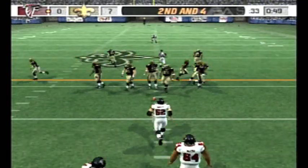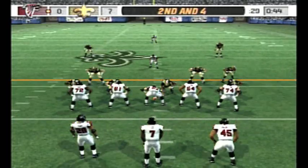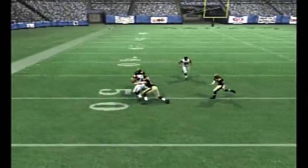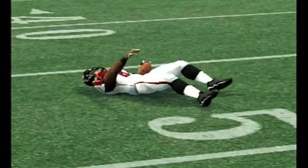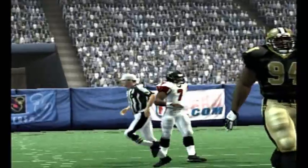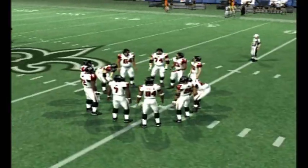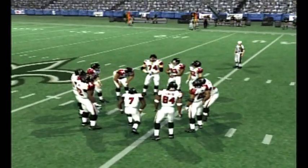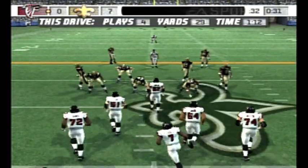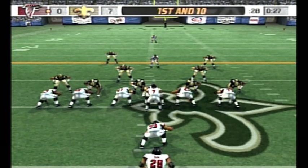Second and 4. Ball on the 37-yard line. New Orleans comes out in their nickel package. Fujita is there on the stop. Excellent recognition by the receiver, reading the coverage and adjusting his route accordingly. Option routes are receiving routes designed to take advantage of the coverage. It's up to both the receiver and the quarterback to make the same read. If the receiver reads zone, but the quarterback reads man, you can see passes going right to the defender.